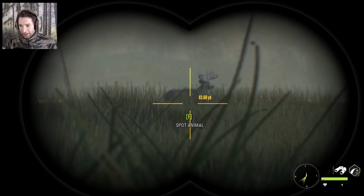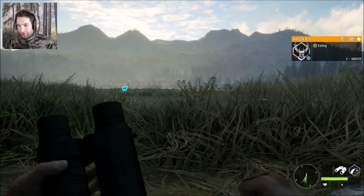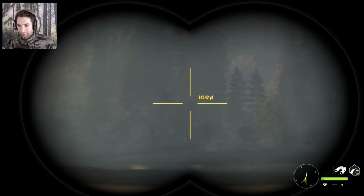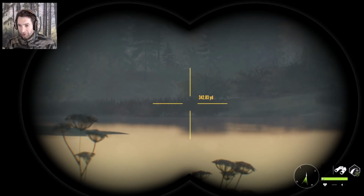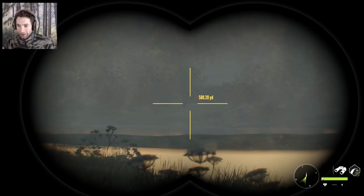Alright, so it looks like we just spotted a pretty nice whitetail buck. He's out here eating at about 83 yards out. Now, the reason we came out to this spot is because this is my favorite spot for blacktail. The biggest blacktail I ever saw was right over here. It was definitely a diamond potential. That time I didn't know how the score rating actually worked.